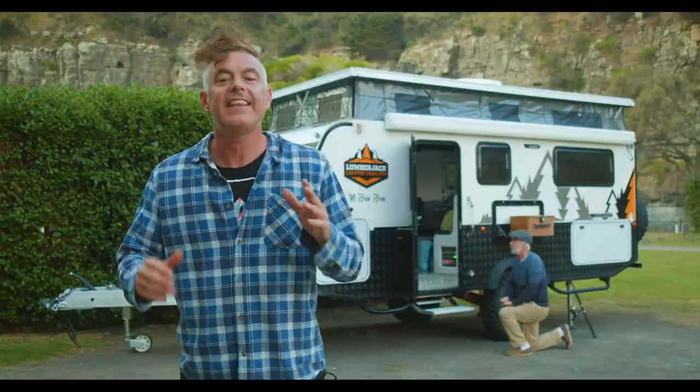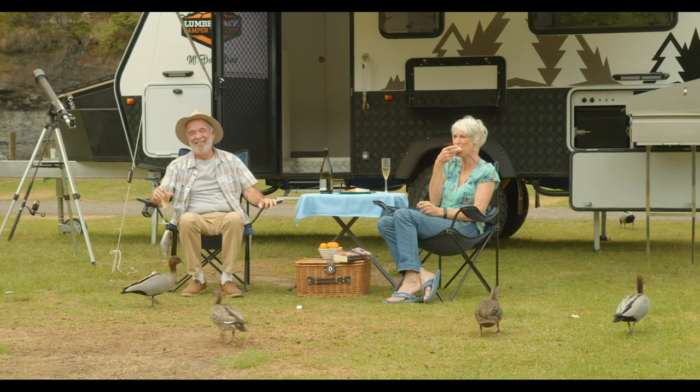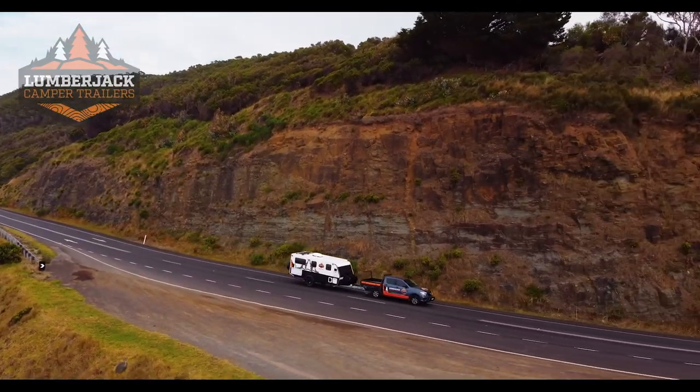So if you want to take that person you love the most on an adventure of a lifetime, the Bor is the hybrid caravan for you.